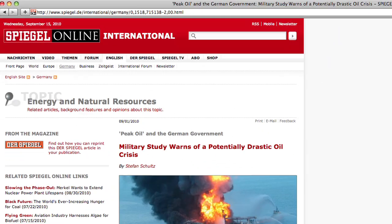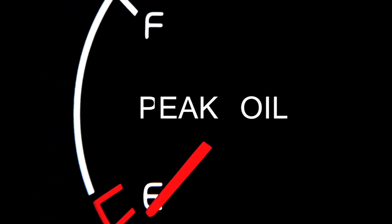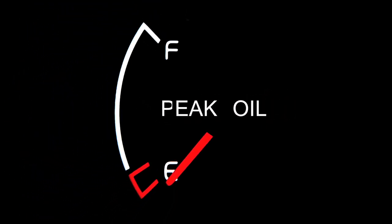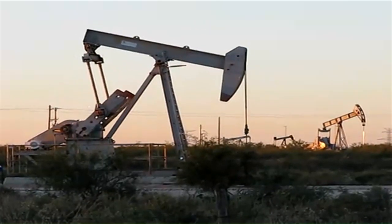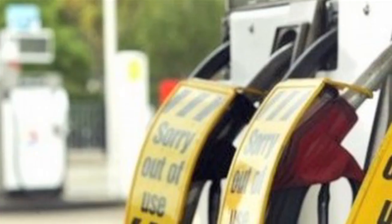A leaked report from a German military think tank predicts peak oil, the point in time when global oil reserves deplete to the point that production gradually begins to decline, may occur this year. German news site Spiegel Online sources an internal draft document from the Future Analysis Department of the Bundeswehr Transformation Center. The think tank believes that peak oil occurring this year will see a serious impact on security within 15 to 30 years.